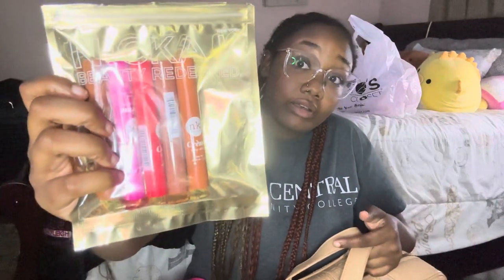Okay, so I got three things from Burlington. I got these lipsticks. I thought they were lip glosses, but I looked at them and I said, oh, these are lipsticks. So when I do my liner, I put lipstick in the middle and then gloss over it. So it's going to pop.